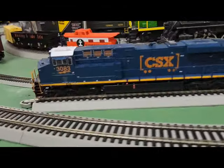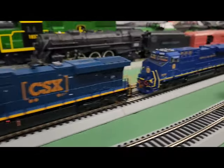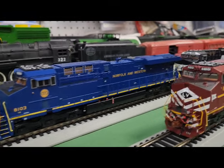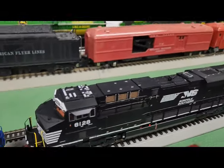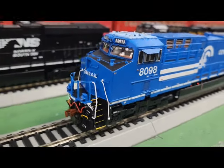I have here the CSX in that dark future paint scheme. I really like the way that looks here. And then I have a couple of heritage engines here, including the Norfolk and Western. Right here, I have a really striking Lehigh Valley. I have here the Norfolk Southern. Right here, I have an engine that some of us might be familiar with.